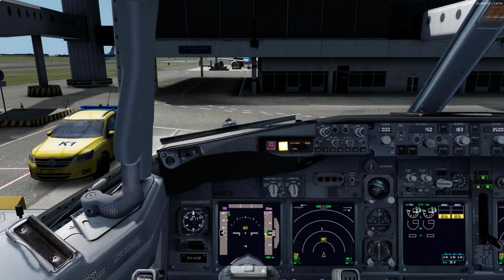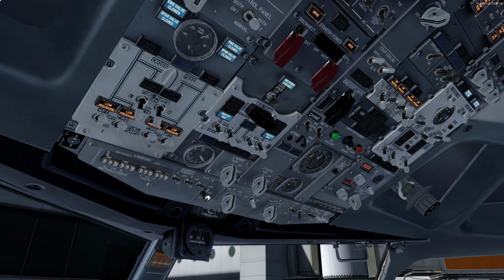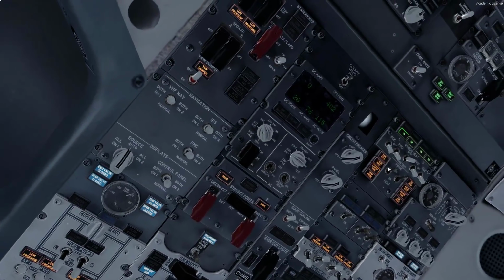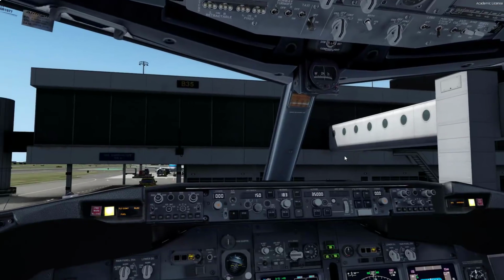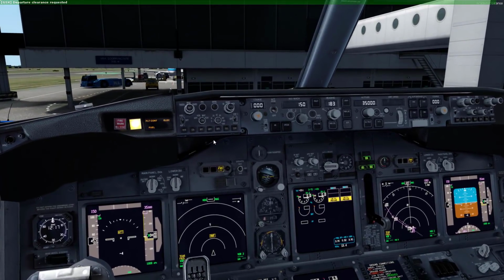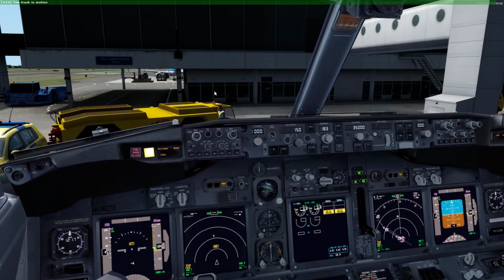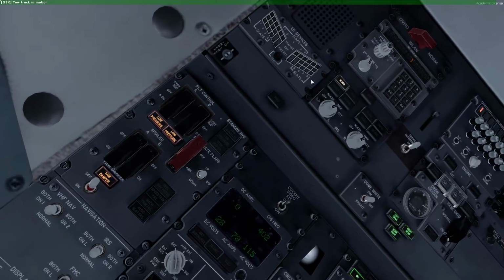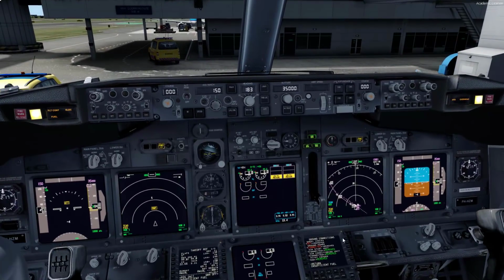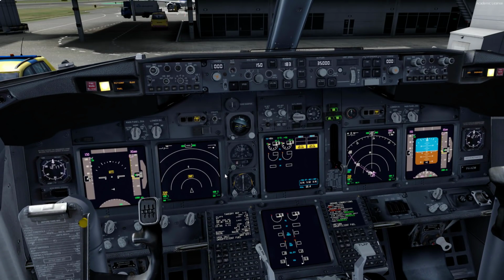Right, welcome back. IRSs have 1 minute to align, but we need to get the APU started up and get some ground connections gone. So what we'll do, get rid of the pitot covers, get the pitot probes on, like so. We'll also request our pushback nose left. Cool. Literally, as you look up here, 1 minute till they align. Looks like the right ones are lined up. Yeah. Just waiting for our left IRSs to align.